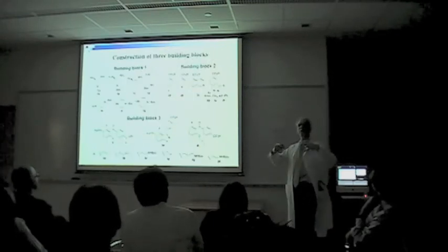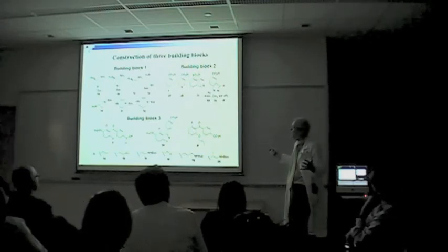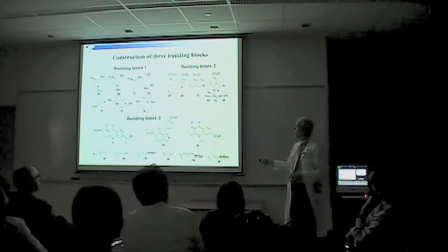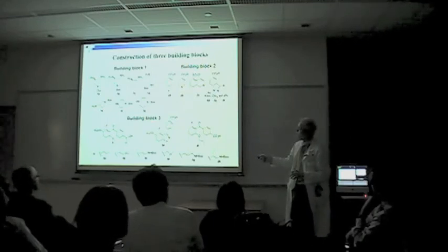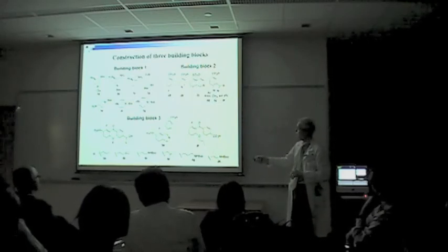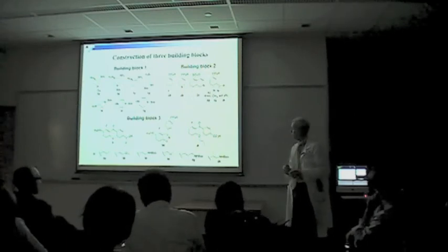We then wanted to construct varieties. I'm going to give you an idea of how we do this. But just basically, we have these 3 components. It's convergent synthesis. They all come together. So we can make a variety of ring structures. Maybe not just a 7-member ring. Let's try 5. We try 6. Try 7. We can use different building block number 2s. We can use different building block number 3s. Now we can start making all sorts of things.